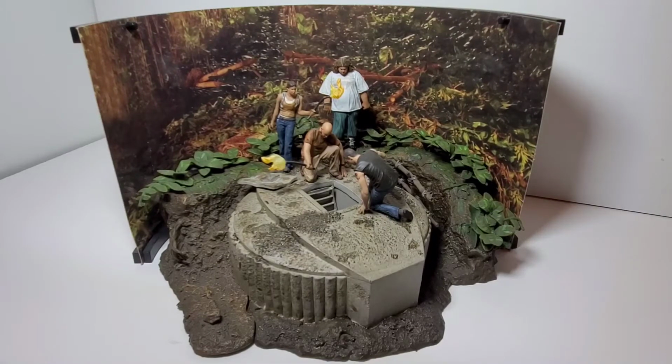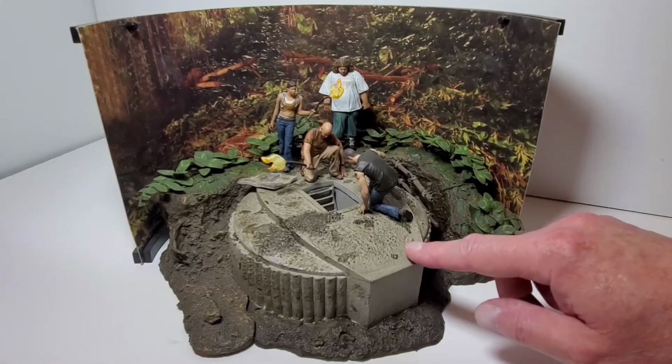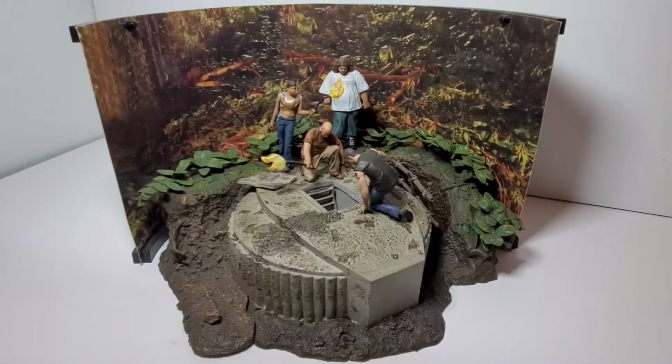And I'm not going to spoil the show for you if you haven't seen it, because you really got to check out the series. I don't know where you can find it. It's probably streaming somewhere, or maybe you can buy the DVDs. But anyway, let's take a closer look at this diorama.